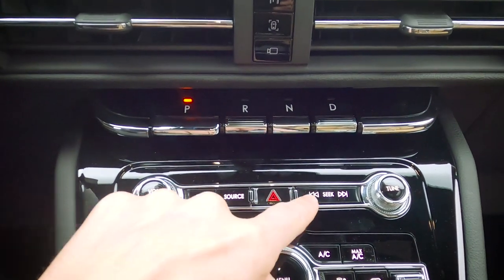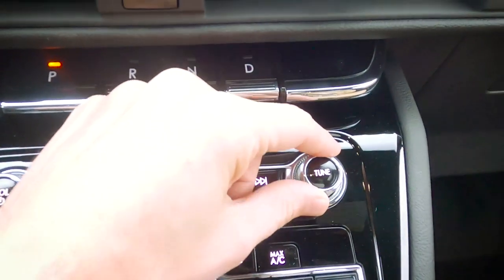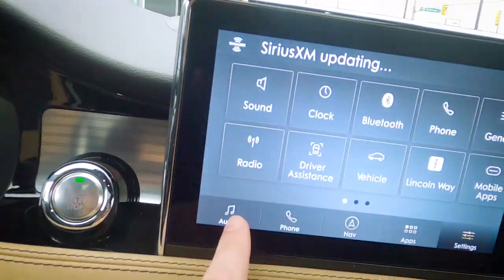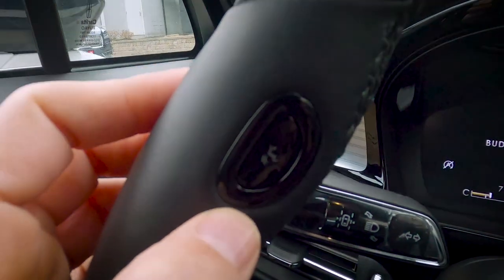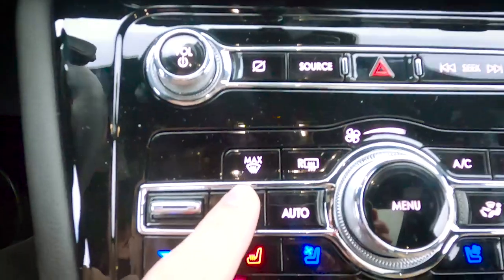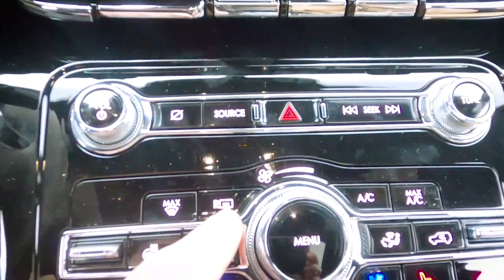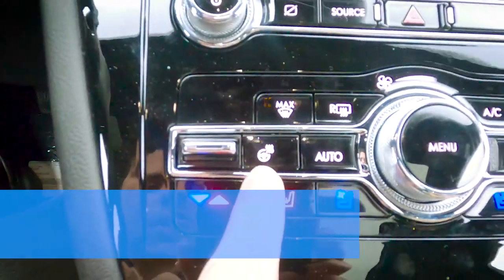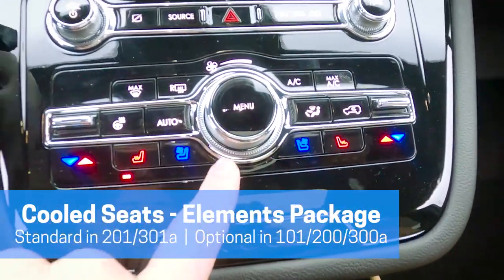We've got our four-way blinkers, the ability to either change between radio stations or songs, and then we can manually tune. So tuning, we've got a few different options. We can either tune using this, we can tune on our screen by going to direct tune, or we can press this button in order to be able to tune using our voice. As we start to move down, a few things to point out along the top, we've got the ability to go max windshield defrost, our rear window defroster, AC, max AC, heated steering wheel, as well as our heated and cooled front seats. So that's going to be for the driver and the passenger side.